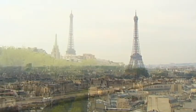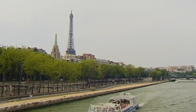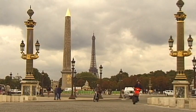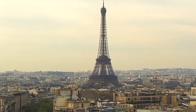Named after its creator, Gustave Eiffel, this famous tower has adorned the French capital of Paris for more than a century. It was built in 1886 in record time and can be seen from almost every square and tiny lane in Paris.